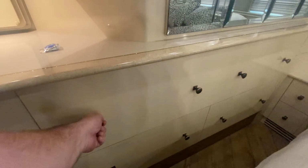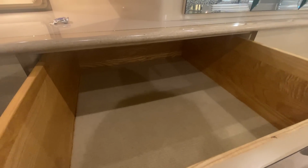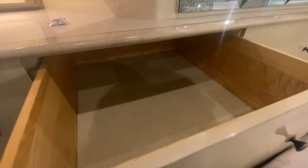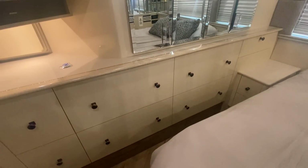And I want you to look at the size of this drawer. Look how deep that is. That's 30 plus. That may be close to 3 feet deep. You got 2 of those along here. And you think that's not the end of it there. You got more drawers underneath.